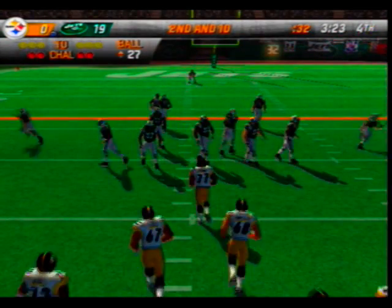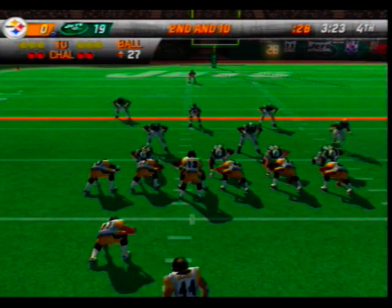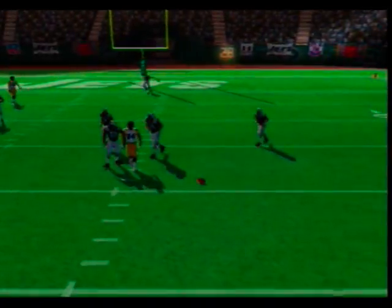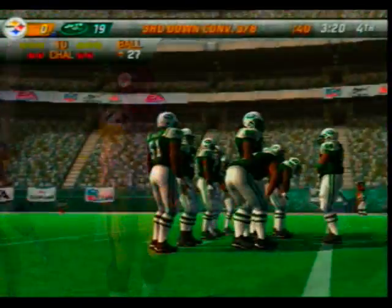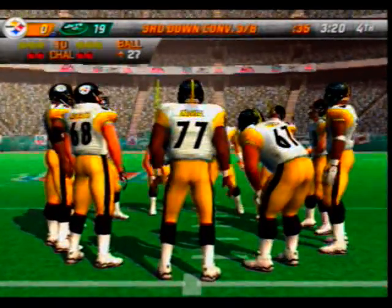Second and 10, ball on the 27-yard line. The Jets come out in a 4-3. Gets rid of it, and this pass is incomplete. He's always been able to catch a ball. He has soft hands and good body control. He ran a good route, and the quarterback made the right read. He just didn't bring it in.